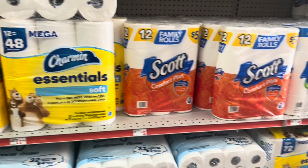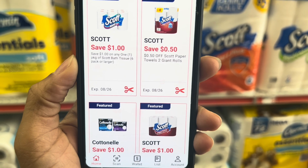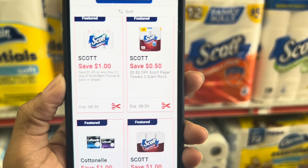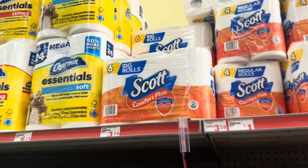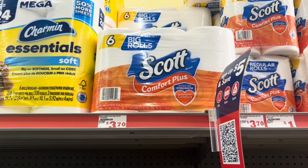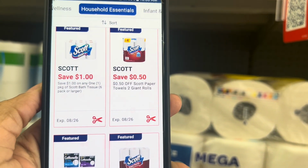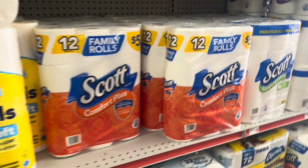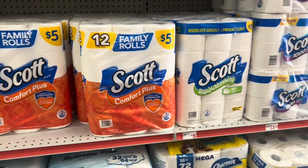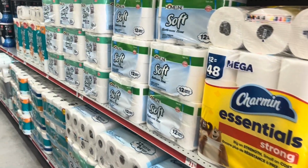Now, y'all, similar to last week, we do have some amazing digital coupons for paper products, just depending on what you need. Now, if you're looking for the cheaper out of pocket, then go ahead and grab these Scott tissues right here, the 6 rolls at $3.70, and then use this dollar coupon right here. It's going to make them $2.70. But maybe you just want to grab the $5 pack, so Scott, use the dollar digital. Maybe you want some of the more expensive ones, then again, maximize your savings, y'all.